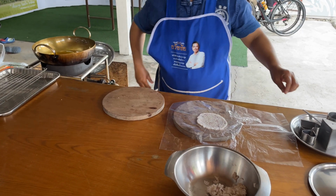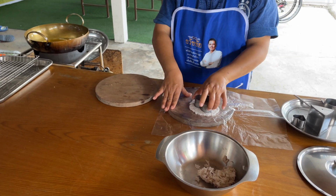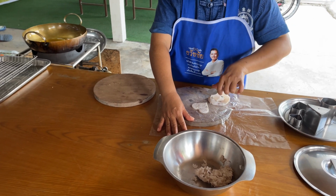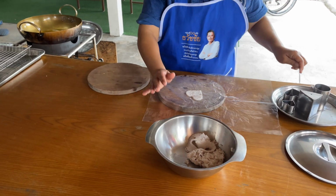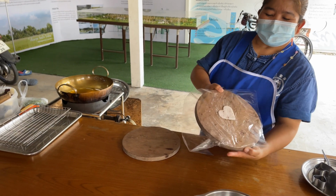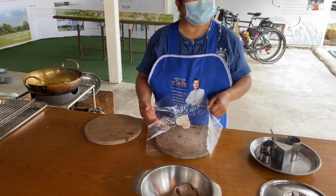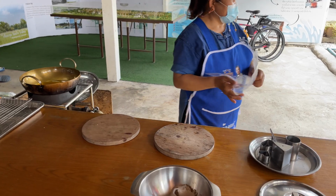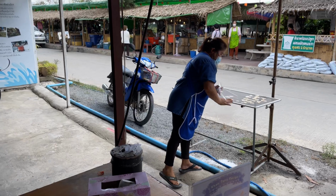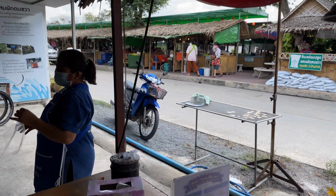Made it into a ball, flattened it out, cuts the pattern, and looks like she's going to deep fry it from there. Okay, so then she's going to let it sun dry out there for a little while. And let it sit out there for about 20 minutes and then we'll come back.